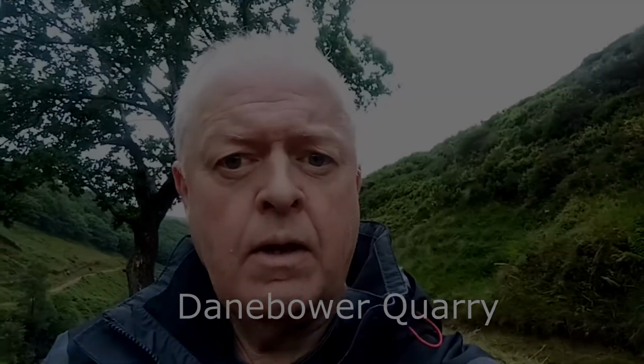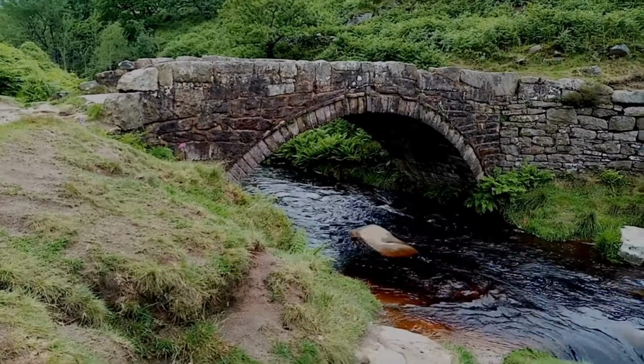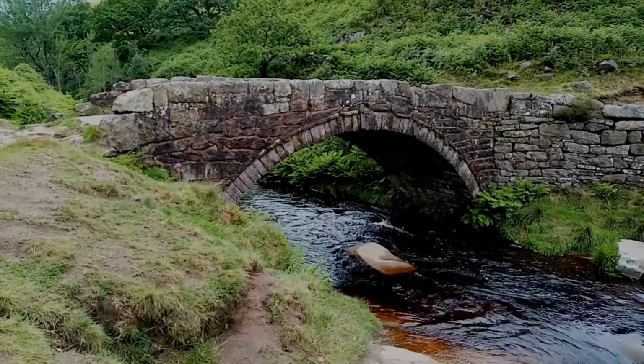The stream that I followed down, I've just checked the map again. That wasn't the River Dane. It's actually an unmarked stream on the map. The Dane's the bigger river that joins. Makes sense actually, because where we're walking back is via Danebower Quarry, so clues in the name. So yeah, this bigger one that comes in from the left is actually the River Dane.